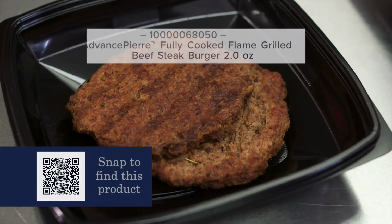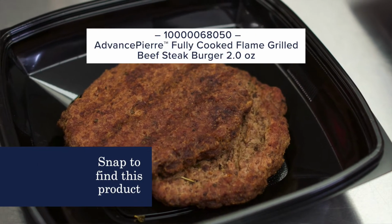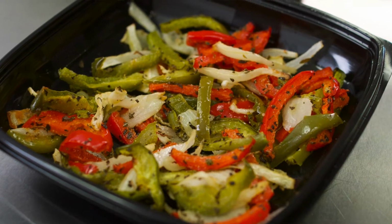Okay, so Chef, for the Italian burger, you used one of our 3-ounce fully cooked beefsteak burgers. Something else that you added to it were these awesome smelling peppers and onions. Tell me how you did those, and how would you have your staff do those in the morning?